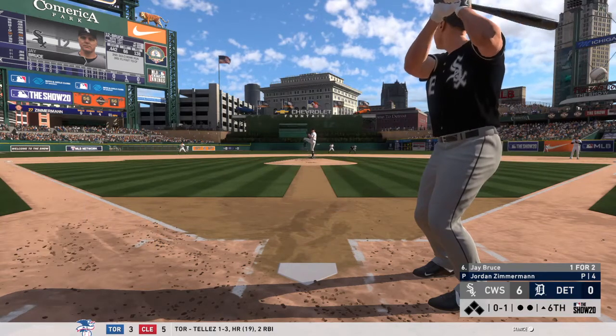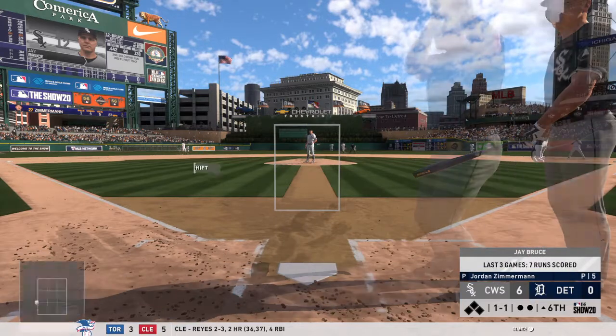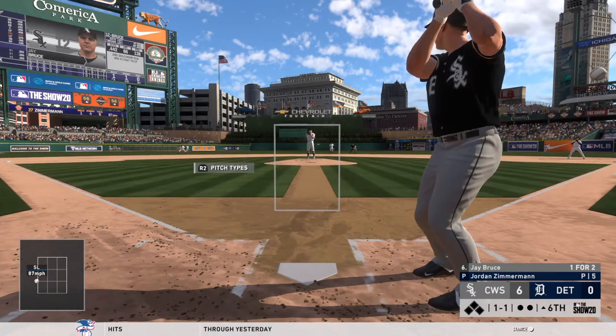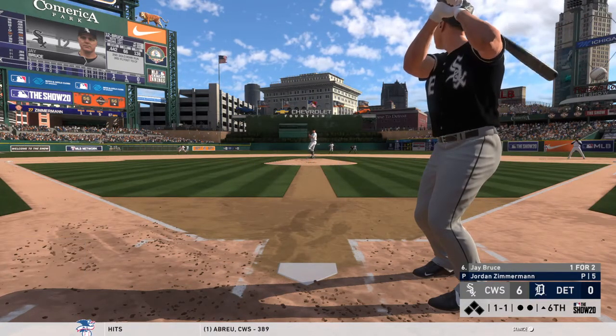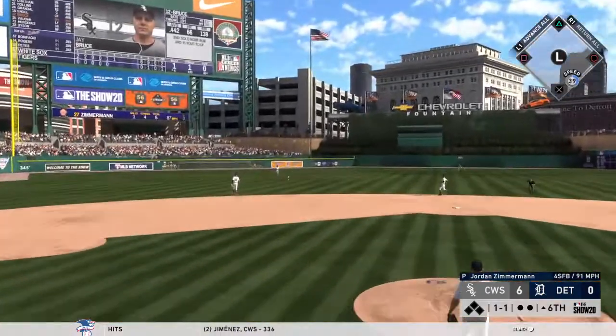Into the windup. Here comes the 0-1. Here's a breaking ball, but it doesn't quite find the strike zone. Well, that backdoor breaking ball just missed right there. It's a very effective pitch. If you can hit the outside corner of that pitch, it's unhittable.